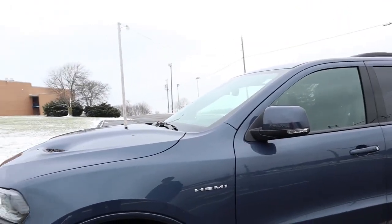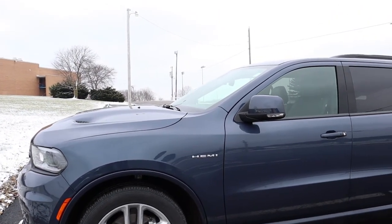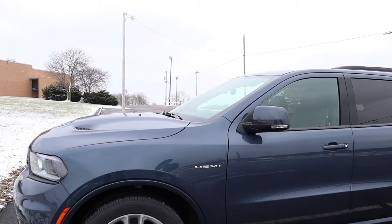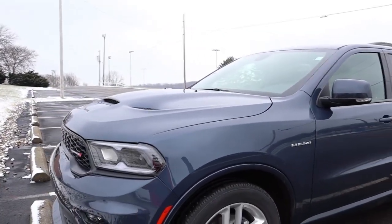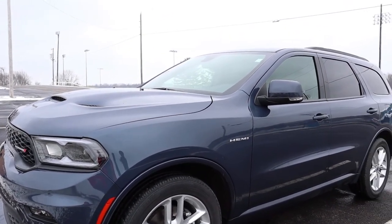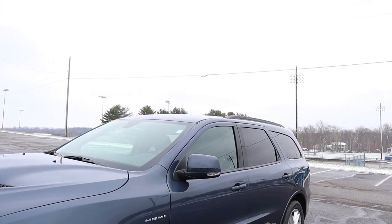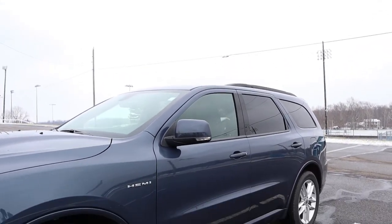In today's video, we're going to be doing a full review of a brand new 2021 Dodge Durango RT. So we've got this Dodge Durango RT back here. It is a brand new 2021 in Reactor Blue Pearl, which is a really neat color. This has the tow package equipped, full leather interior with the cooled seats, as well as the cargo package on the roof, which adds those roof rails up there, so you can attach something up there if need be.